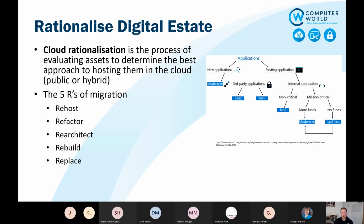Or it could be, well, we're going to rebuild the application. So this is developers taking the code and starting from scratch and building it in a cloud native way, completely removing the need for any VMs and things like that, and using cloud native services that scale horizontally, as I just discussed, and it's fully built from scratch.